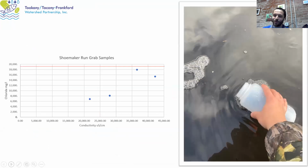So in conjunction with looking at those continuous monitors, we also did a couple of grab samples in partnership with Stroud last year. We worked with a couple of volunteers who lived locally, who were able to get out during the snowstorm and snow melt afterwards. You can see here four different samples that they got. On the chart, the bottom axis is the conductivity level at which they collected that sample, and the vertical axis is the chloride numbers after Stroud had analyzed them.